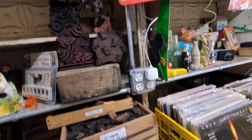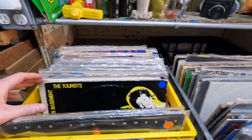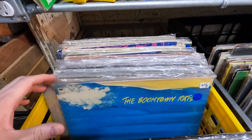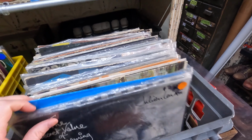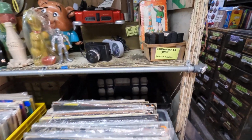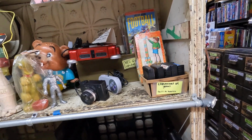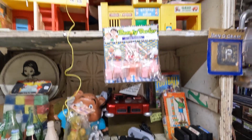Alright, we got jewelry here. And, okay, we got a lot of records. I feel like I need to look through records. But if I'm looking for records, it's for my shop, and I don't need that. I just want to have fun right now. Ooh, we have some Commodore 64 games. That's kind of neat. Oh, NES games. Well, I'm gonna have to dig through that too.